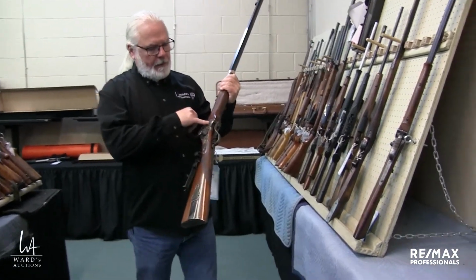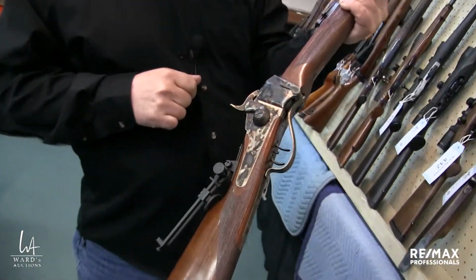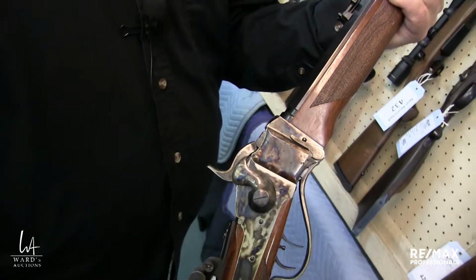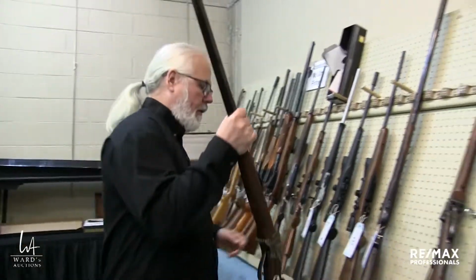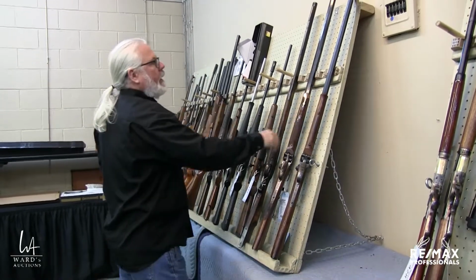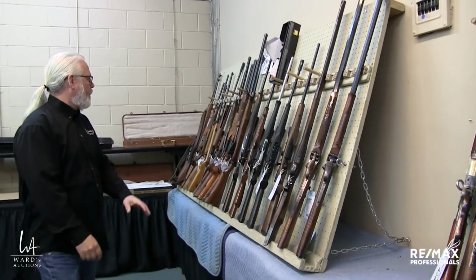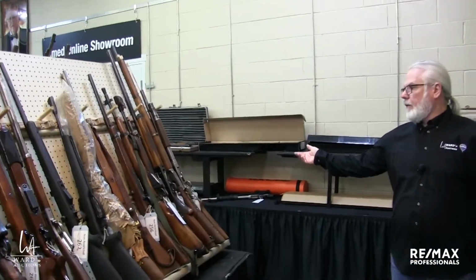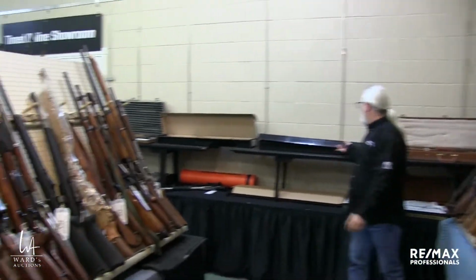There's a little bit of storage rust, and as much as possible we will describe that. But that's a side effect of not having good humidity control in your vaults and safes, or not going through with an oily rag now and again and babysitting your collection. But again, virtually unused pieces. You can just see everywhere we walk, there's just more and more cream.